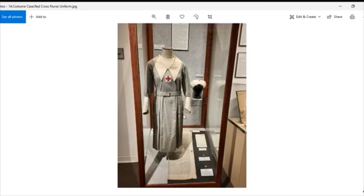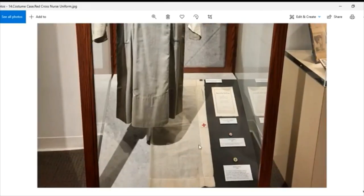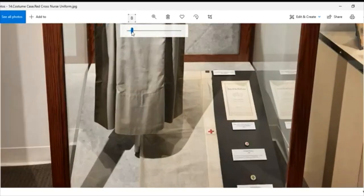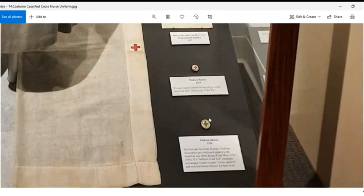And so here we have a Red Cross nurse's uniform and the hat in the background. There's also a handkerchief you can see on down here. We have a pamphlet that talks about the different things the Red Cross does, and there's a little button. The other thing is going to be kind of hard to see in this case, but go down to the bottom. This little pinback button here at the bottom, the green one, that's from the National American Women's Suffrage Association, and they had a campaign called Soldiers of the Soil.